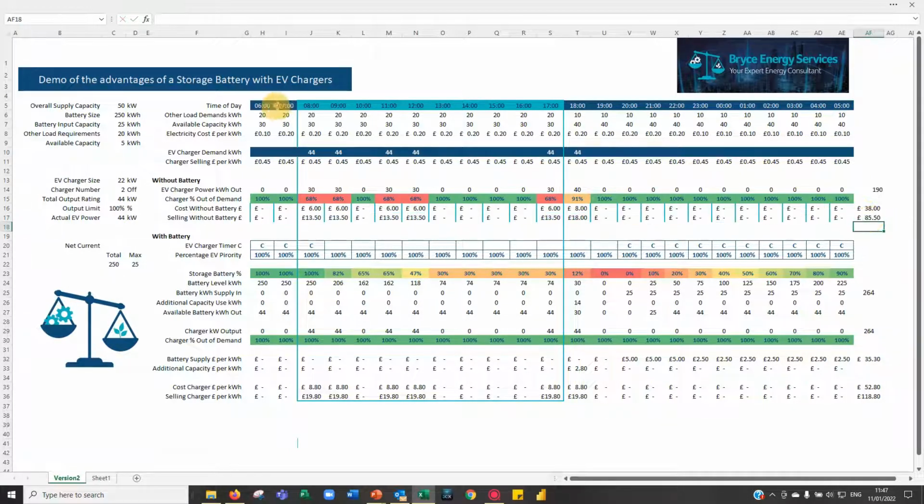So for those given charge demands, 44, 44, I'll just sum all of these just for convenience. Let's try that again. So 264 kilowatts EV charge, so that's the demand. What we could deliver was 190. And with those figures, basically just under £40 over, so maybe £47.50 profit in a day, just on these figures.